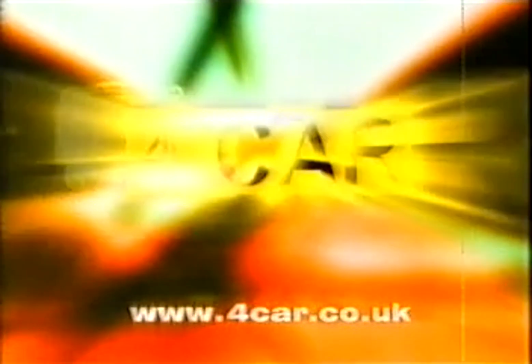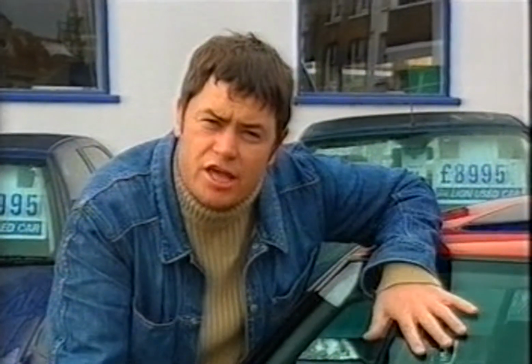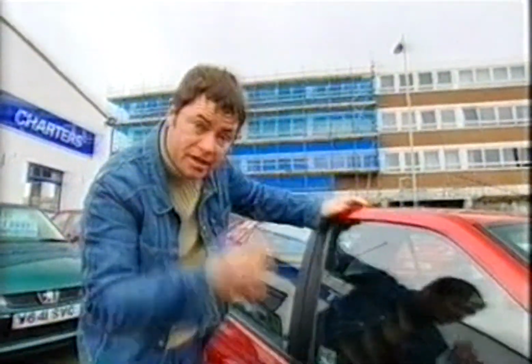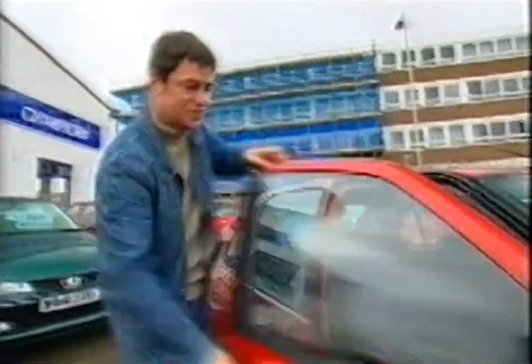But what if you can't stretch to a new hatchback? Don't fret, there's plenty of great used metal out there like this little sculpture, a 1997 306 XSI. In 1997, Peugeot very kindly chucked in an ultrasonic alarm on the key fob. Now it's worth giving this a try a few times. Make sure all the doors open and close because these do get a little bit tired. Now while you're here, you might as well check to see if the alarm works.